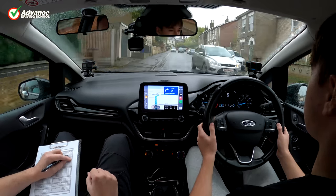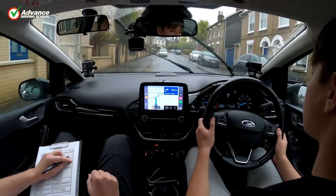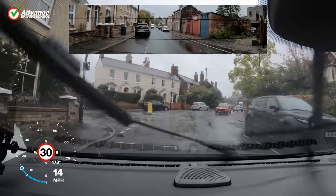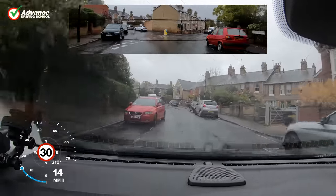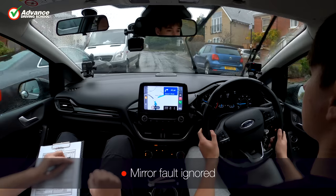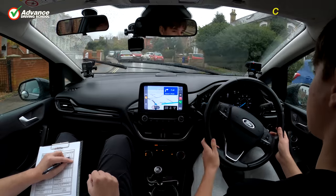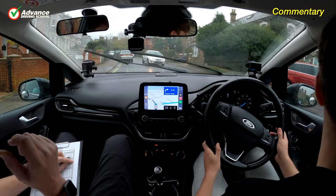After 200 yards, turn right. This road has two-way traffic and many parked cars, so Josh is wise to drive carefully. Turn right. This is a fairly steep hill start, but Josh prefers not to use the handbrake. Let's see how he does.